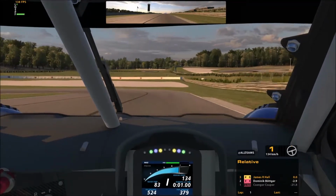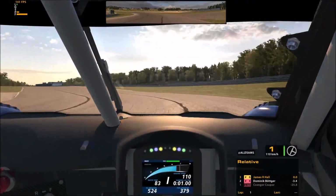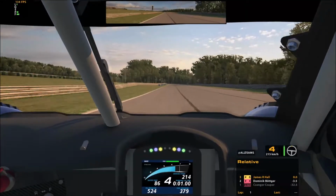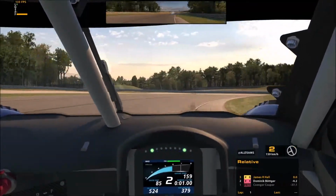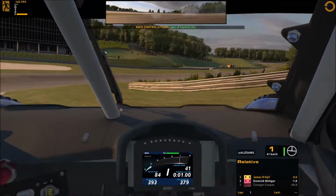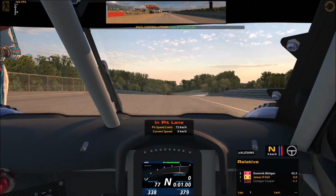I've done it again. Why can't I have the brakes like I had at Watkins Glen? The brakes are proper at Watkins Glen, absolutely bang on under there. Oi, ay, ay, ay. I'm just gonna go chill over. Actually, I'm gonna go back to pit lane in a minute.